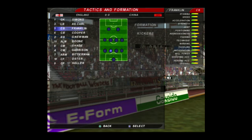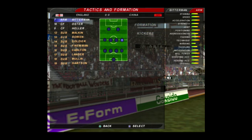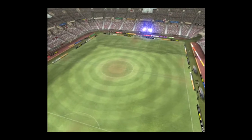Right, so who have we got? So we've got completely non-existent players there. So there's no way of actually knowing what buttons do what in this game. It's complete dog shit. Midas touch, well, they didn't have that when they made it.